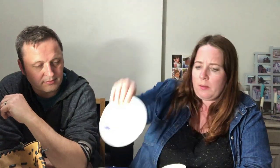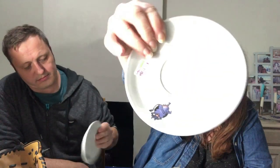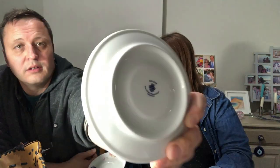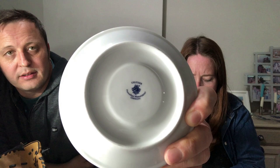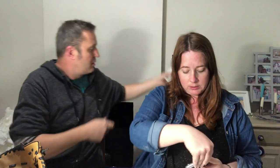Check these out, little cups with this little cow character on with matching saucers. Paid $3.99 for 4 of them. What's that say, Galitzer? It's Galitzer Porcelain Manufacturer Germany. I've never heard of this brand before, but I looked them up and they sell quite well. I didn't see any in this design or anything similar, but as far as the brand goes, it looks pretty good. So yeah, it's a new one for us.